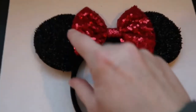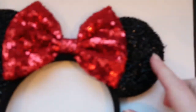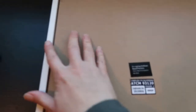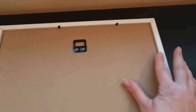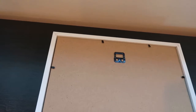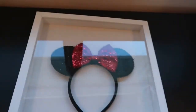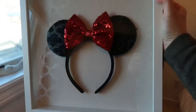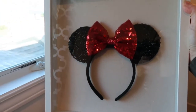Once the pins are in, you can't even see them, they're really hidden. And then all you do is pop this back inside the box, close these up, and you are ready to hang this on your wall. Pretty cute, right? And it was very easy and very inexpensive.